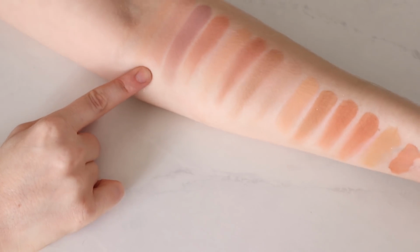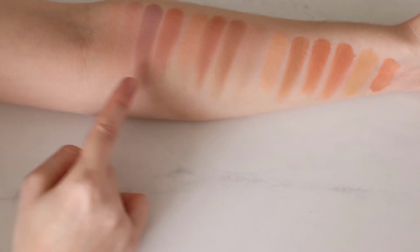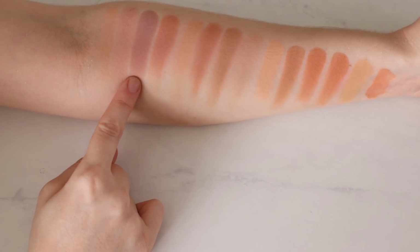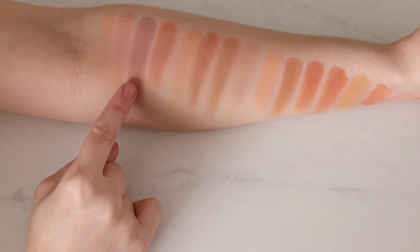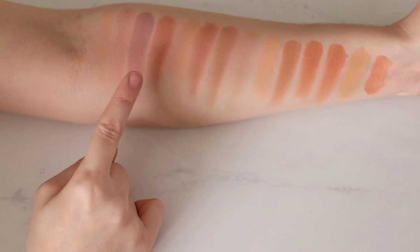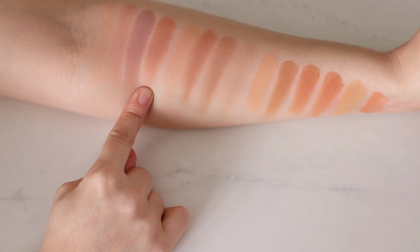That's one that looks more beige in the pan, and it actually turns kind of pink on my skin, which I really like. This is the most purpley mauve of all of these. This is Cub from the Shared Planet Polar Bear palette. Love that shade. I love using that kind of shade in my crease. Then we have Wake Up Call. That's a single magnetic shadow from ColourPop.